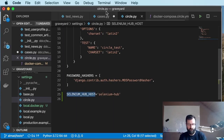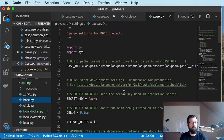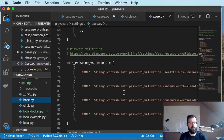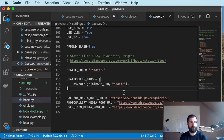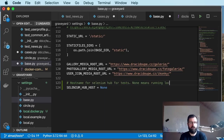And so also let's define this variable in the base so we can actually work on it. And let's say that none means we're not aware of any hub and we'll be running locally. So Selenium hub is none, and let's also document it. So host name for Selenium hub for tests means running locally.